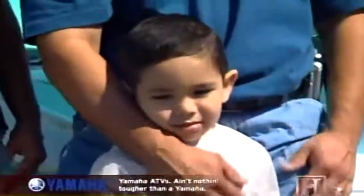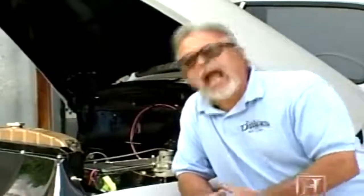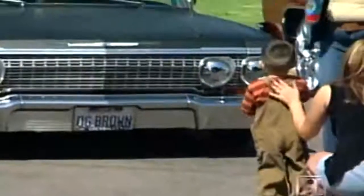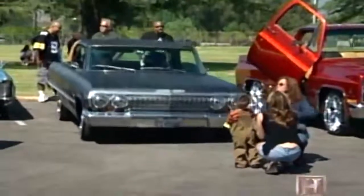Car guys are family guys. They want to take their children out. They want to take their nephews, cousins, aunts, grandfathers, and grandmothers. It's a family thing. It's for the love of it. It's in the blood, and that's the way of life. That's our way of life.